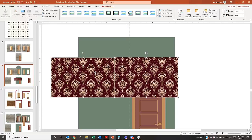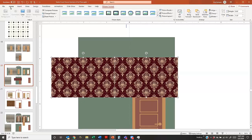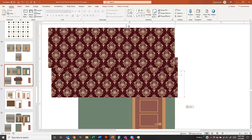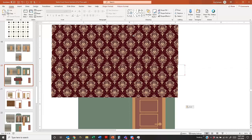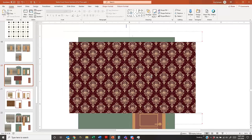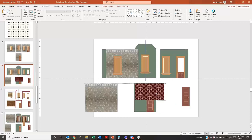Now if I click on both of these, I can either hit Control G and group them, or if you're in the Home tab, go up here and group them. Now you can do the same thing, copy and paste again, put them up here, find the match point. I'm using the arrow keys to move these. Then we can group those again, and we've essentially created a bigger object that can be our wallpaper. We can shrink it down if we want to.